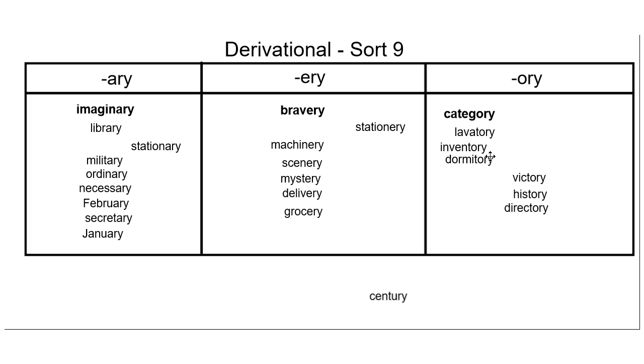However, we've got a couple words that don't sound the same. This is called the schwa sound. I'm sure you've heard the schwa sound a little bit in your previous lessons. However, let's focus on what it means here. Victory, we hear an ERY sound even though it's ORY. If we were sorting on sound alone, it would sound like it goes in ERY. The same pattern is found in history and directory. These words all sound like an ERY, however, they are an ORY.